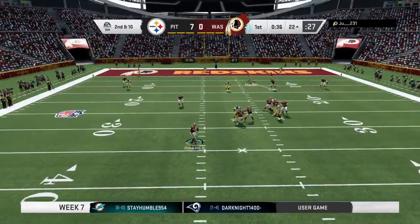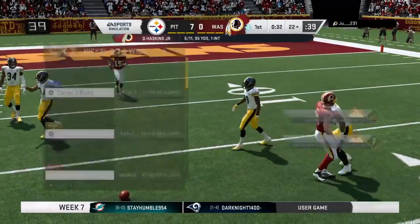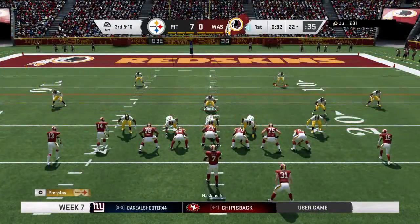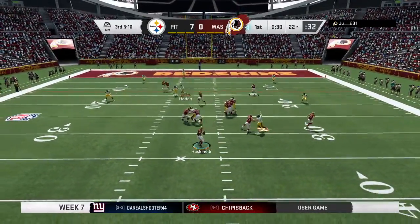On 2nd and 10, Haskins. And that is incomplete. A lot of force bearing down on him there. He could not hang on. It's 3rd down. This offense was on the move. Now 2 straight incompletions have them looking at 3rd and 10. Haskins going to throw again.